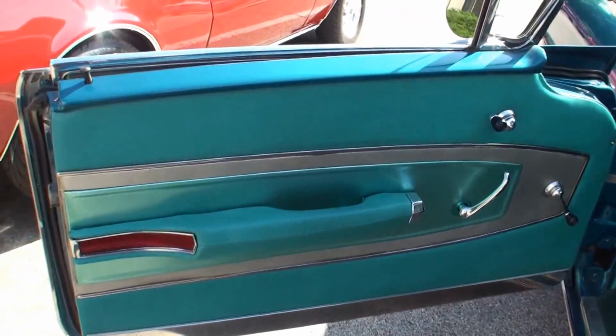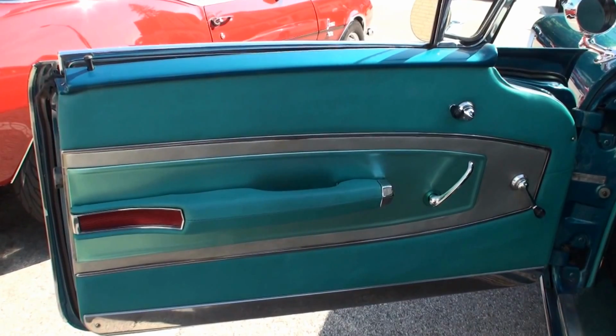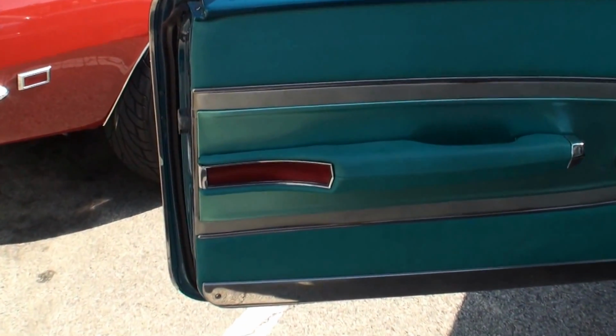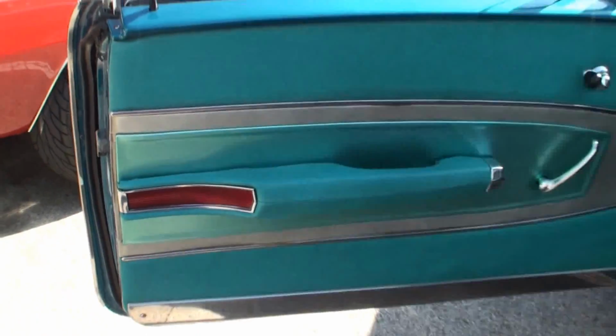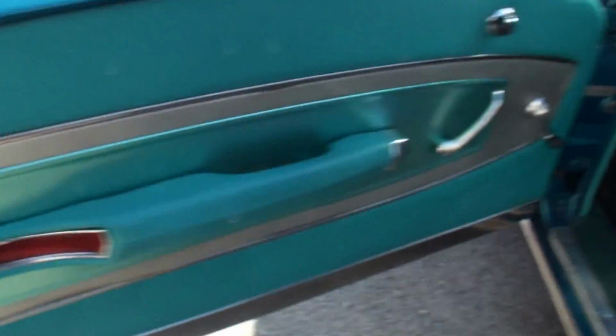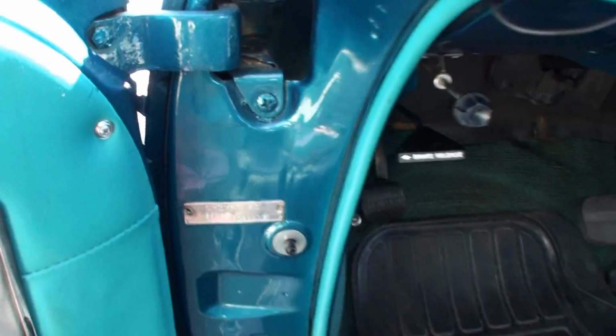Yeah. And the interior just looks like it is. This is the first year they came out with a red marker here that glows in the dark so that people can see that your door was open. But they still tried to stay with the same routine of the tricolor on the door panels and on the seats in the interior.